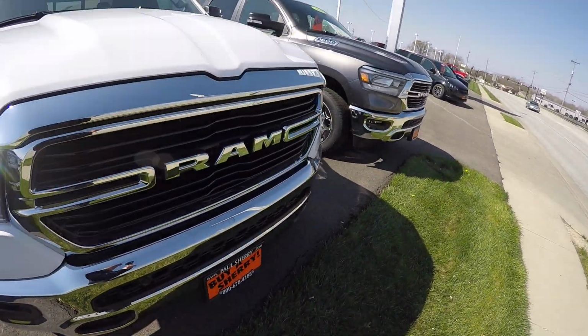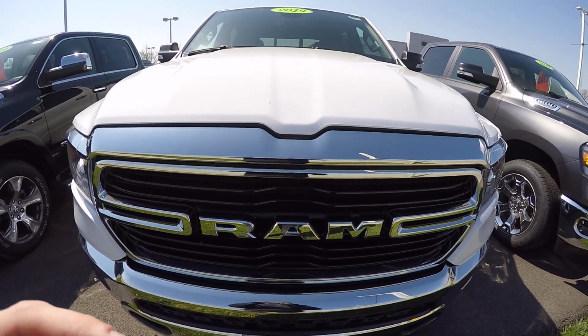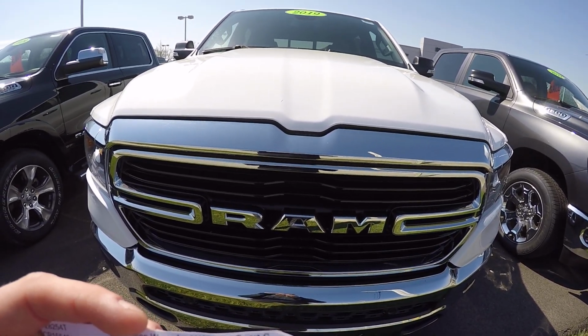Again, this is a 2019 Ram 1500 Bighorn, stock number 28284T.